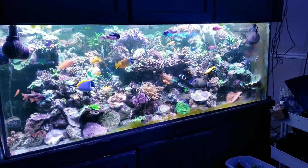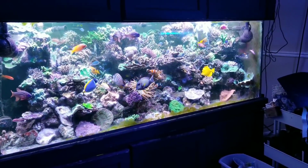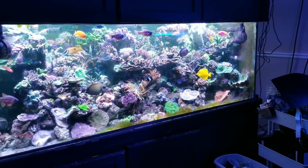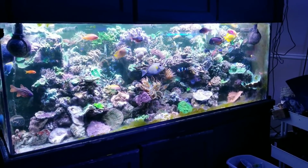It will be as open or more open than the old system, but I'm going to keep pretty much the same fish. I may add 3 or 4 more new fish to this system, but it's not going to be a big addition of fish. So by doing that and moving some of these other fish out, it'll hopefully make it easier to maintain as well.